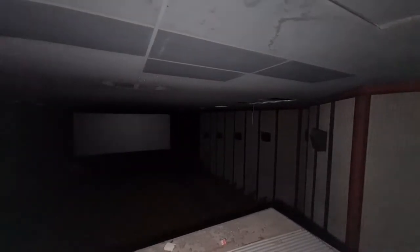Now we've got one with all the screens still in. You've got screening, then you've got speakers down each side of the walls. So you've got 5 speakers running down each side, so 10 speakers in each cinema.